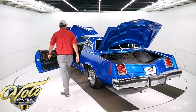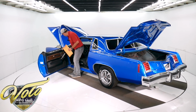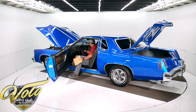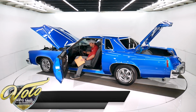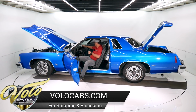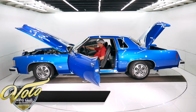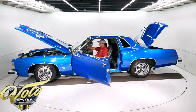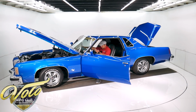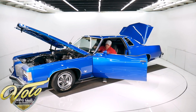Let me fire it up for you. Bunch of receipts in here for miscellaneous work that's been done to the car. Battery's either a little low or the timing might need to be adjusted, but it runs nice. Oil pressure is pegged when I rev it up. Now it's about 60 pounds. So real strong oil pressure.